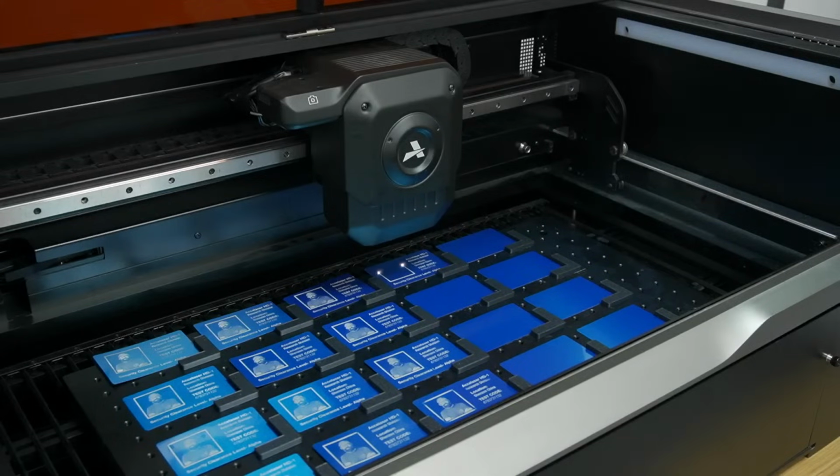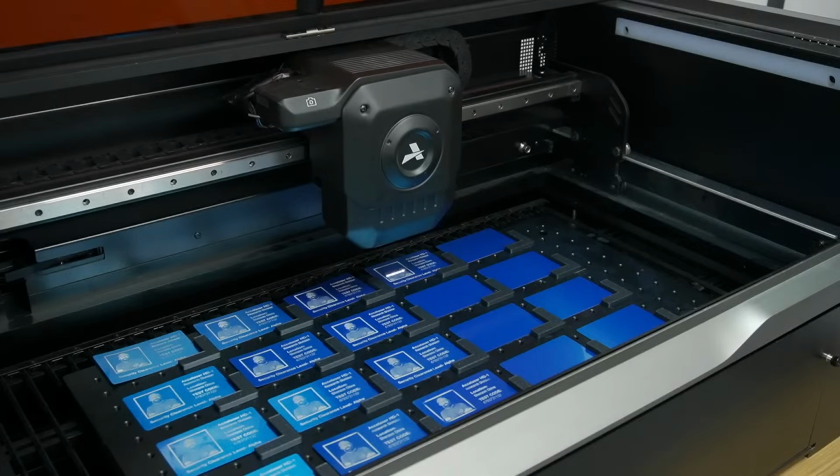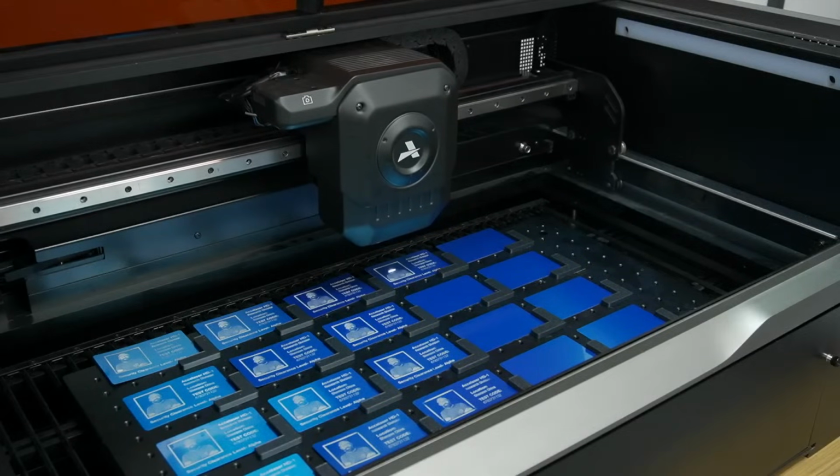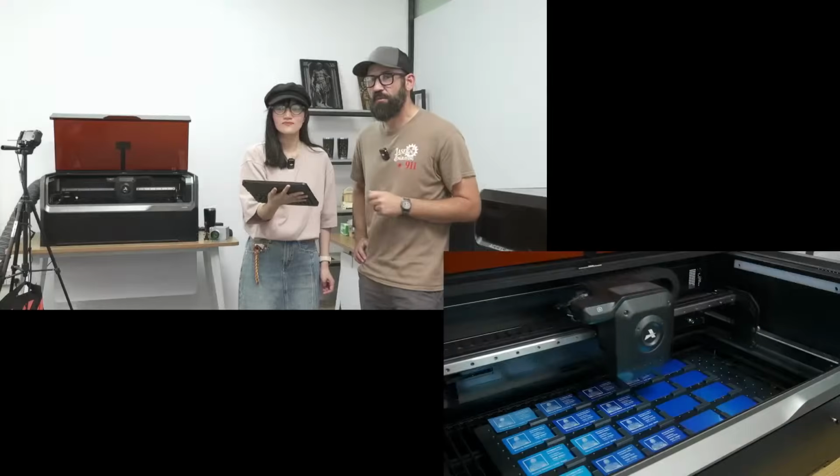Xboard says, what model are you using? Yes. So Xboard, right now we're using the 55 watt diode and the 20 watt fiber laser. Correct.